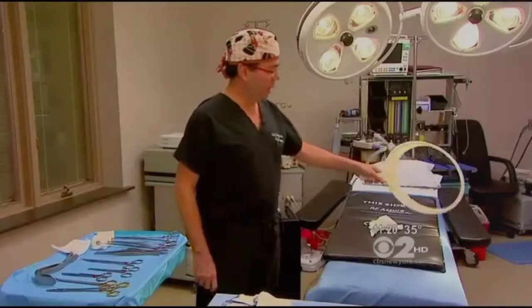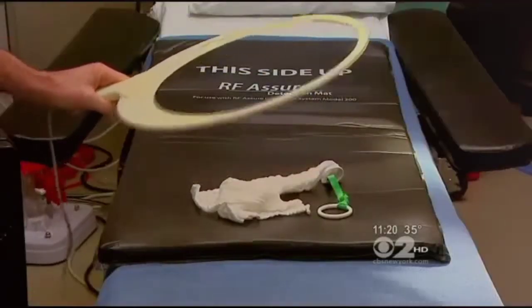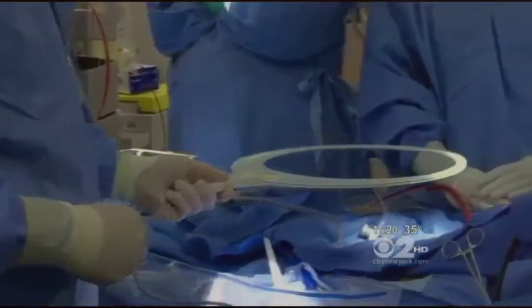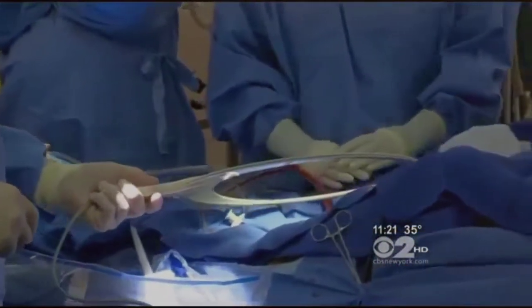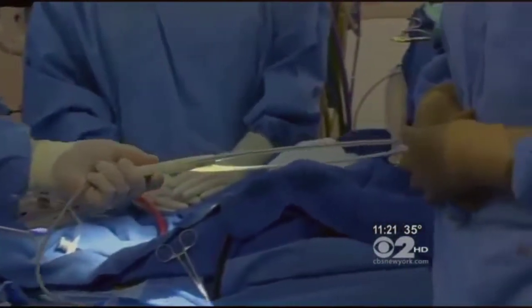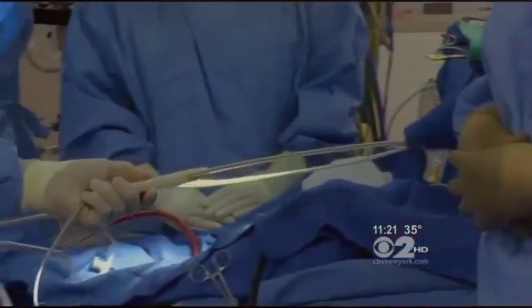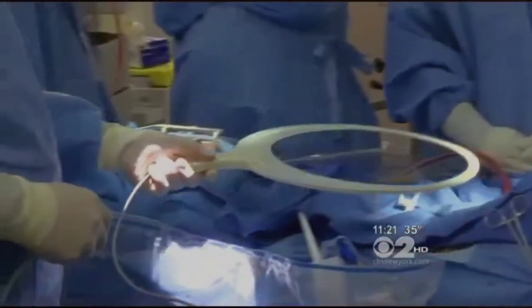And now there's a new technology to help prevent this from happening again. Sponges are being fitted with a radio frequency chip. After surgery, doctors will use a wand over the patient and check for an RF signal from a sponge that may have been left behind. It's currently being used in 16 local hospitals, including Montefiore in the Bronx.